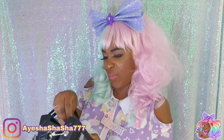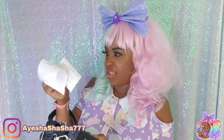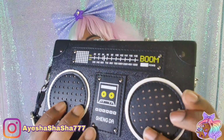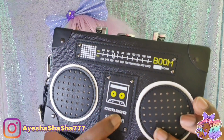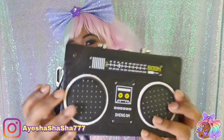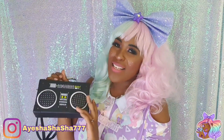Oh, I've got some receipts in there. What's that? Any money? No. I just love the detail in it. I love all the little holes here for the speakers. The detail of the little tape deck there. The radio waves, all of that. It's just super, super cool. As I said, I do like old school retro looking things.